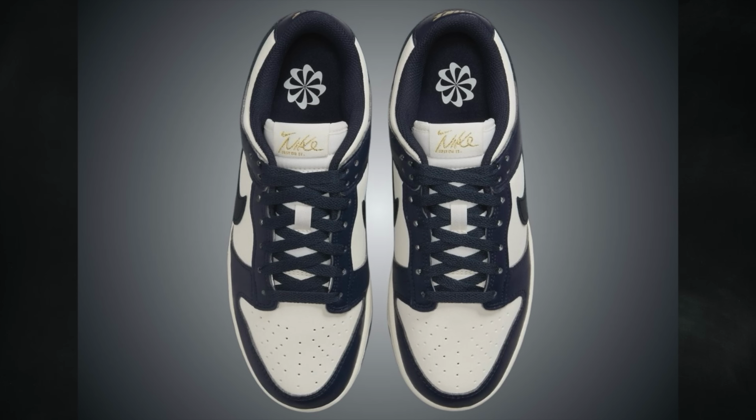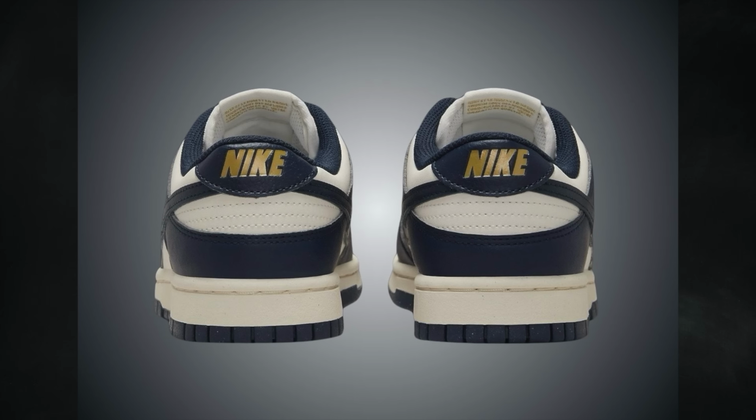But for here, we have the Nike Dunk Low Next Nature Olympic. This pair features a Phantom, Obsidian, pale ivory, and metallic gold colorway. Releasing July 12th, the retail price will be $125.